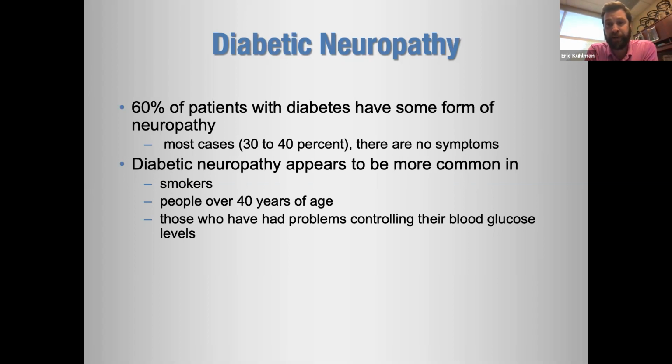And I'll check all the way out to the toes, the midfoot, the ankle, and into the tibia, just to be super safe on these patients.